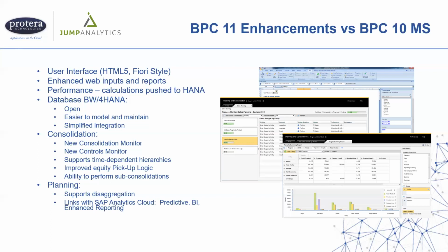A couple components with that is that it's an open database. BW for HANA is not the traditional BW that you may have heard of 3 years ago. BW 3 years and beyond would have been something cumbersome, and you would have needed to know SAP in order to maintain it, or typically only in an SAP shop. It's definitely designed to bring in data from various sources, but it was a little bit tricky to deal with.